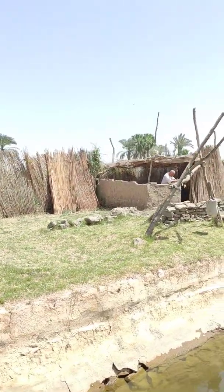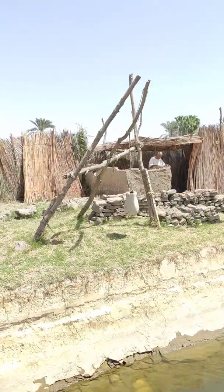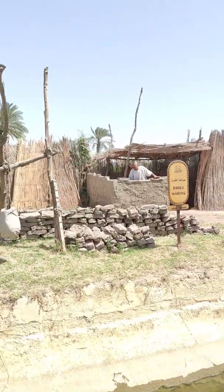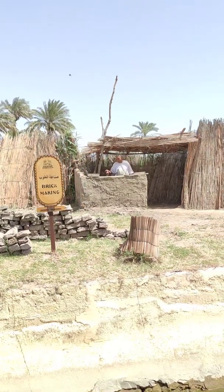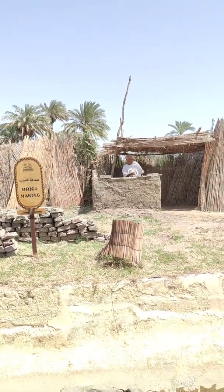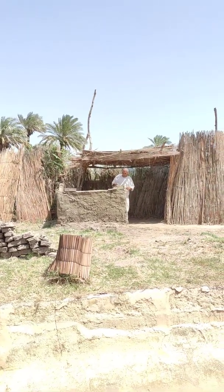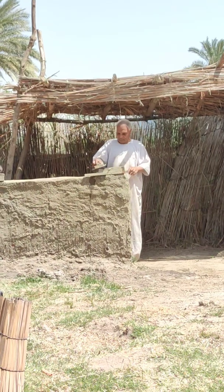Next there are demonstrations of some industries and crafts, the first of which is brick making. The material used is the Nile mud, which is mixed with water and chopped straw into a thick paste. This paste is put into a wooden mould, and the bricks are then simply left to dry in the sun. As there is little heavy rain in Egypt, these mud bricks can last for centuries.